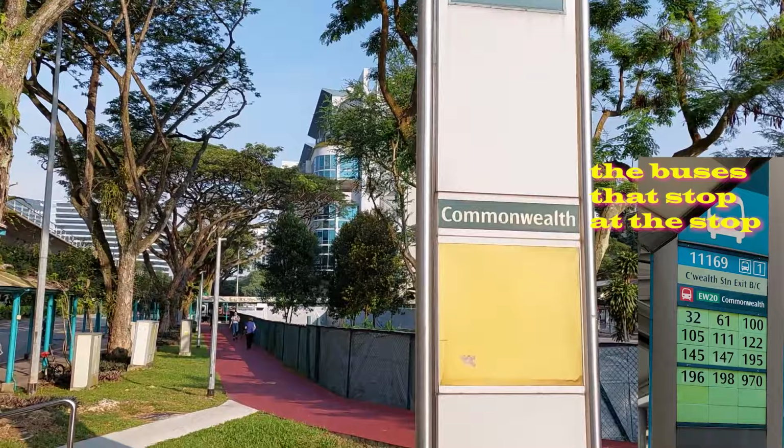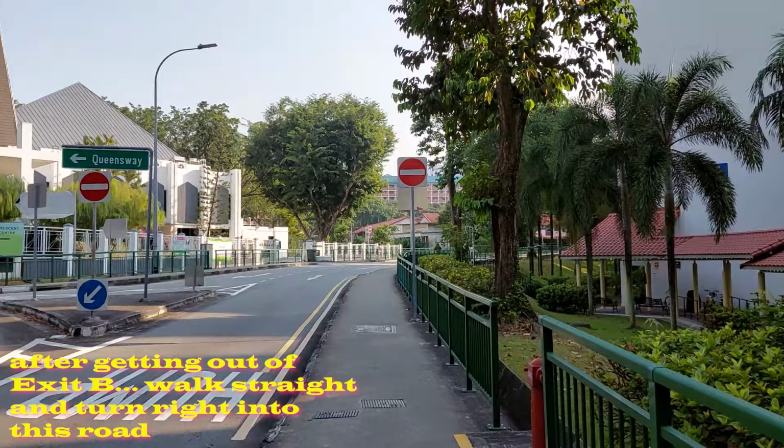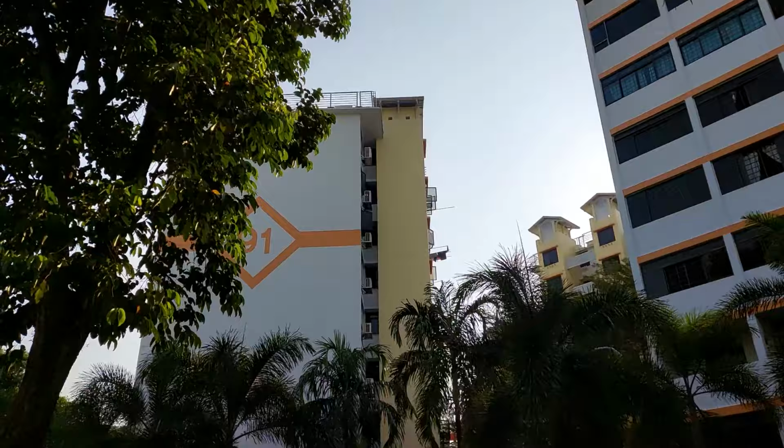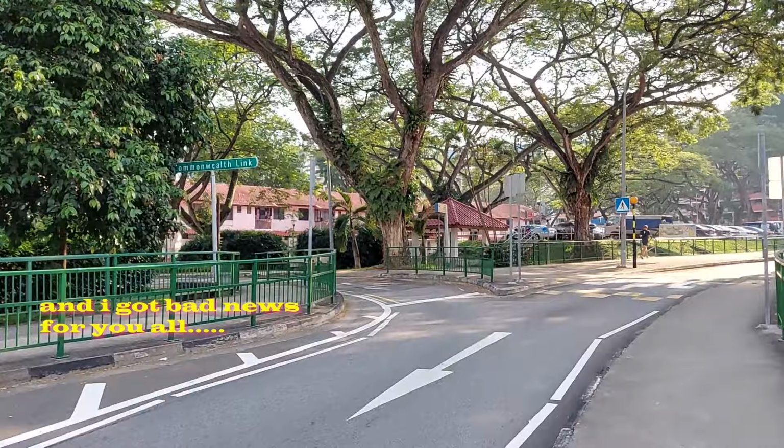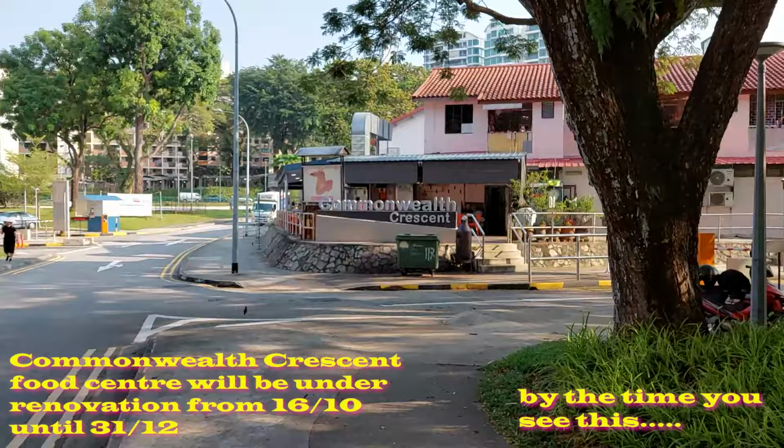Okay, we're going to head down this road and head to the food center inside all these HDB flats. Yes, heading to Commonwealth Crescent Food Center. One thing, unfortunately, that I just found out when I reached the food center is that they are going to be closed for renovation. Yes, renovation.